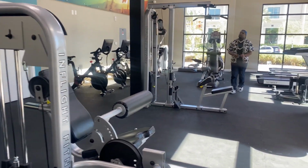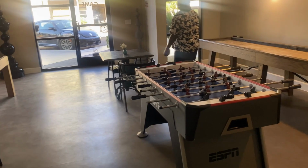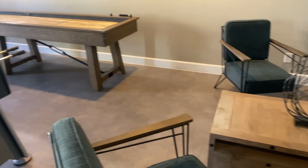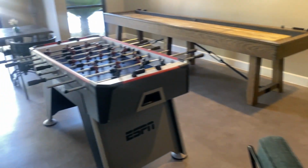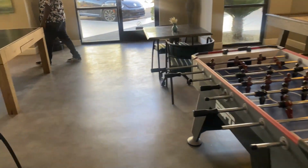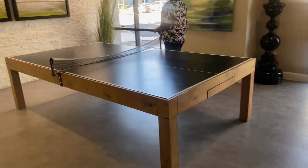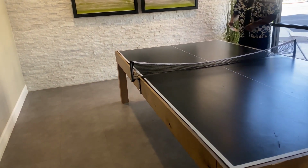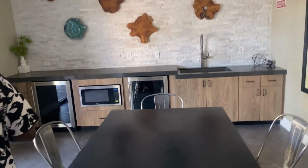Water area, multiple TVs, and now this is the game area. I've never heard of a game area. They have plenty of games, and I thought that was pretty cool as well. We don't have that right now at the apartment we are in now, so this is an awesome amenity that they offer, and I like that a lot. This is also a lounge area. There were people in here, so I didn't really show too much.